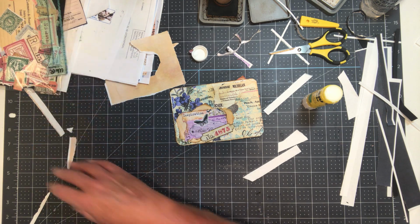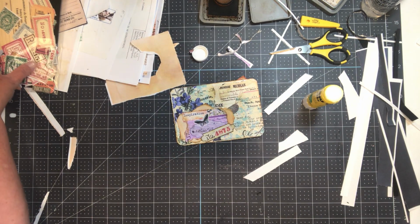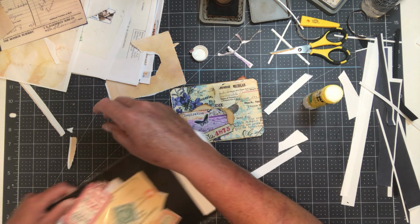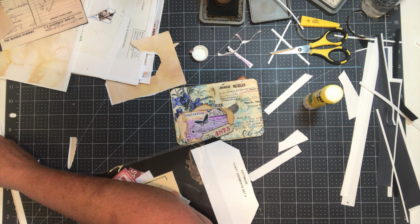Let's see, where's the envelope? It only took me 20 minutes and I have completely wrecked my entire desktop.